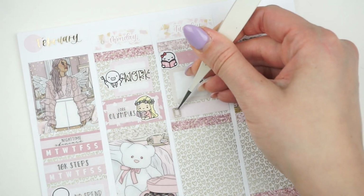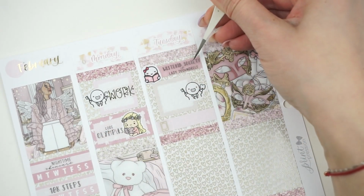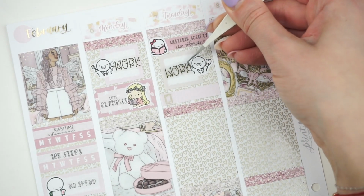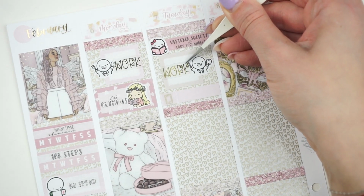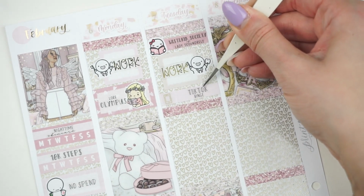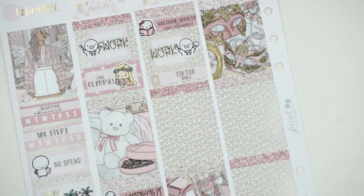But yeah, after that, I printed and cut my stickers for last week's plan with me. And then I wrote play with stickers because I pulled stickers for the plan with me. Then moving on to Tuesday, I read some of The Wisteria Society of Lady Scoundrels, and then I had work, and then I marked a TikTok binge on my way home from work.